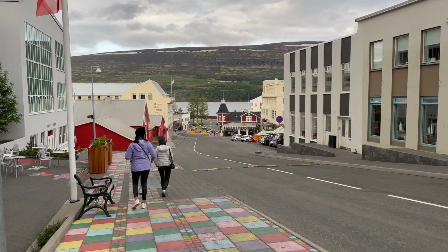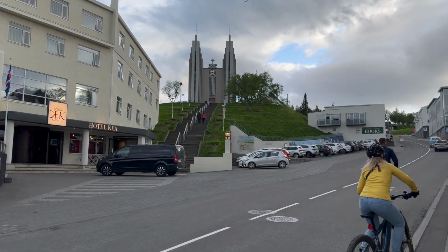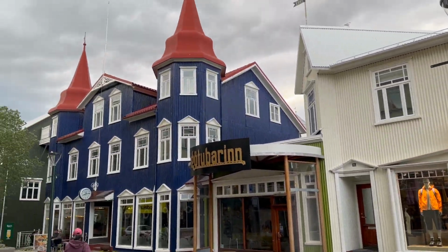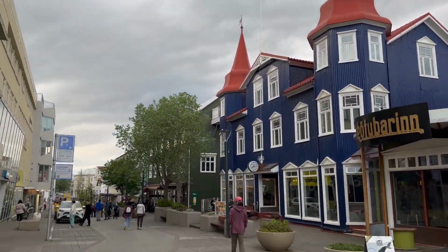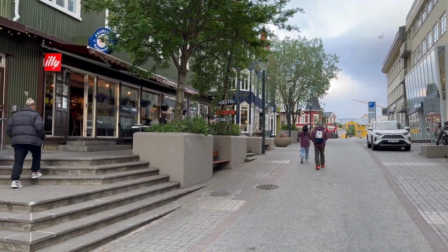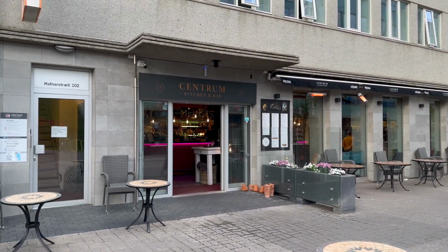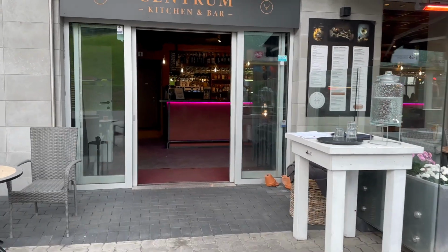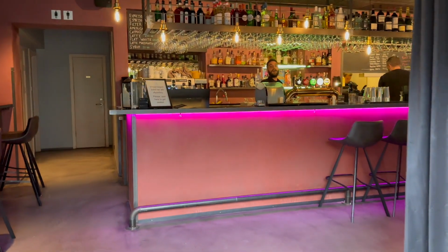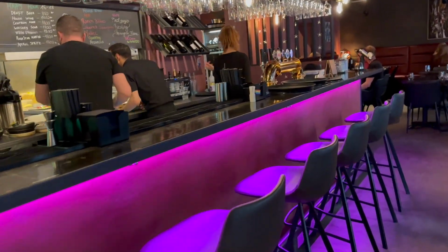Okay, after getting the room, we go out to take a look at the city Akureyri, and you see this is the downtown area. This city has a population of 20,000 people, but if you look at this downtown and the surrounding buildings, not bad at all. And this is the restaurant where we made the booking for our dinner tonight, Centrum. Well, look at the decoration, not bad at all for a city of 20,000 people. I like this bar, so chic.